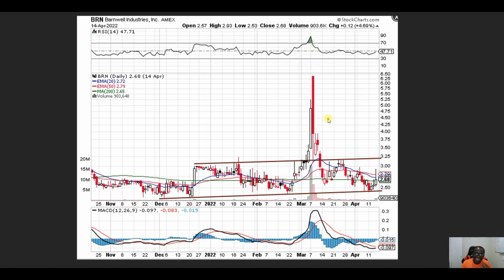Okay, these stocks, they are not going to the moon. Okay, figuratively, they are not going to the moon. They tell you, oh, the stock is going to the moon. Don't believe that saying. Just take your profit as price continues to push to the upside. That is how you make money. That is how you survive in this market.